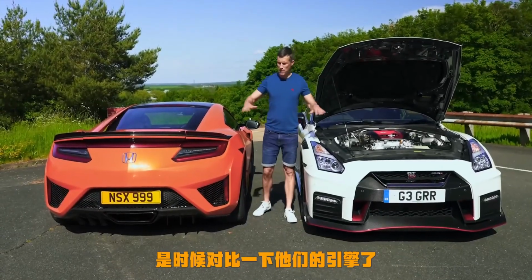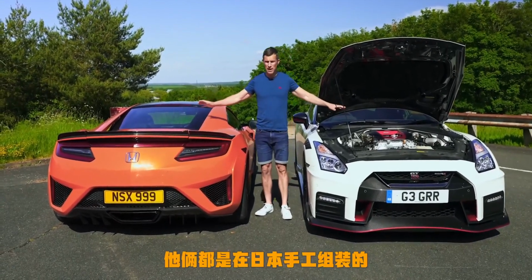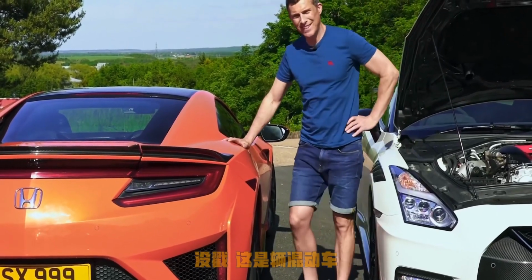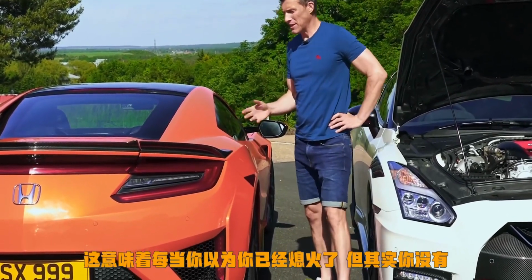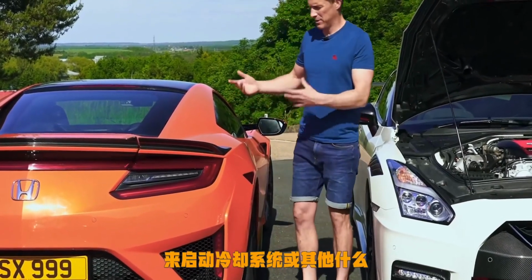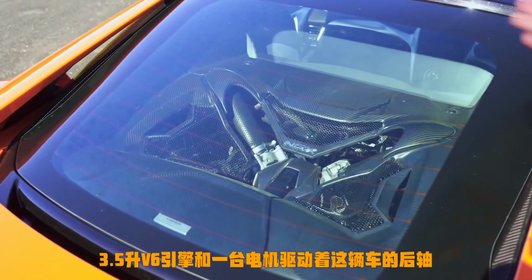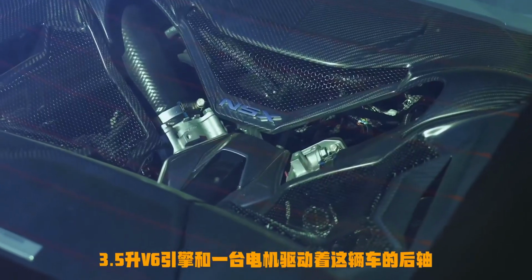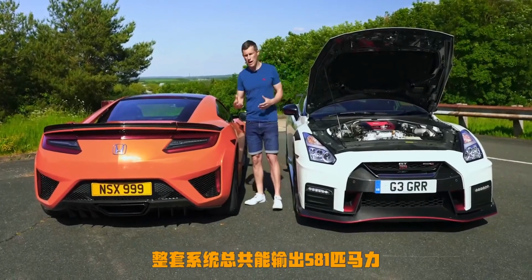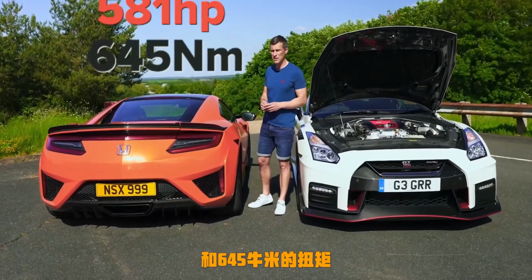The time has come to compare these cars' engines. So they're both hand-built in Japan. Yes, this is a hybrid, which means that you think you've actually turned it off when you haven't, and occasionally it will kick in the engine to start the cooling system or whatever. Yeah, thank you very much. You've got a 3.5 litre twin-turbo V6 mated to an electric motor which drives the rear wheels. Then you've got 2 electric motors at the front, and combined you have 581 horsepower and 645 newton-meters of torque.